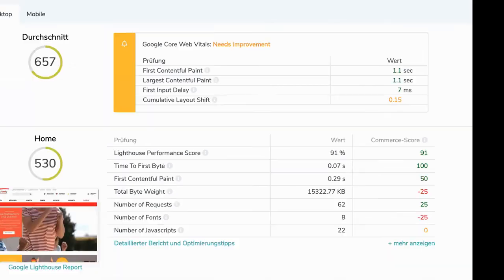But what we also need is the real user monitoring. So not only how fast or how slow is the homepage for a browser in a lab environment, but also for the real users. And luckily, Google has an API that exposes real user experience. I'm not 100% sure where this data is coming from, but I think some of the data comes from anonymized Google Chrome users, and some of the data also is coming from Google Analytics.